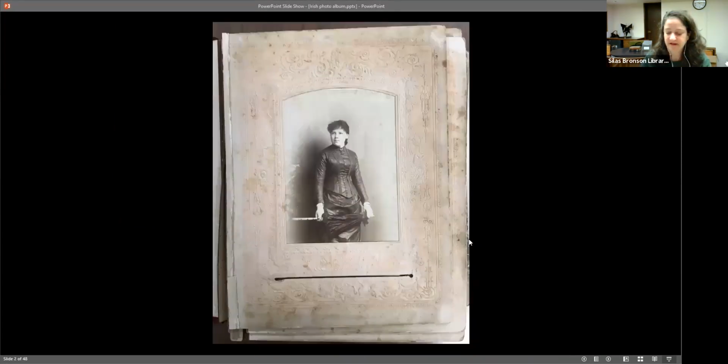So let's see if I can make this work. All right, so most of the photographs are cabinet card photographs. A cabinet card is basically a thin photographic print mounted on cardboard. It's about the size of a large index card, and they started being popular around the 1880s, although they were developed earlier than that. This photo album is designed specifically for cabinet cards.